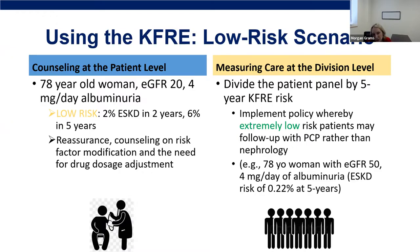At the division or health system level, what you can do is divide the patient panel by 5-year risk. You can see that the extremely low risk patients maybe don't even need to be seen by nephrology. That can be left up to patient preference, but you can really subdivide who needs to be seen, who needs to be seen more frequently.